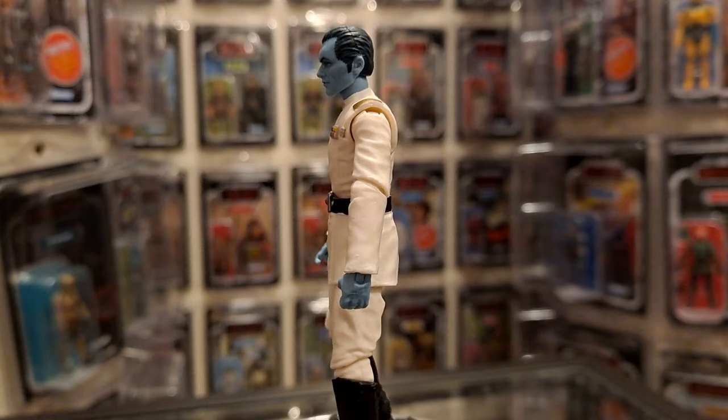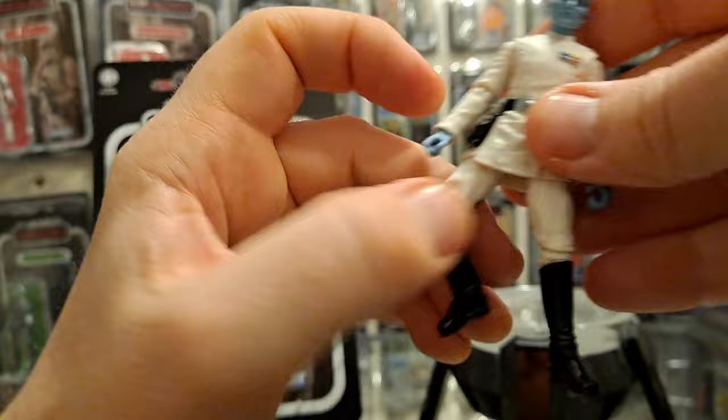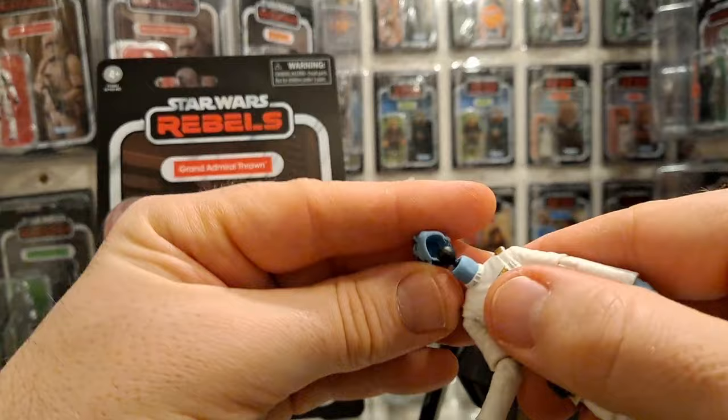Nice, what do you think? Looks like he has a hinge on his wrist there, which is good. Let's have a look at him. Got the ball joint, as you knew, on the hips. There's the hinge there. Just standard full articulation, man. Ball joint on the head. Let's have a look. Yeah, he's got a barbell there, which is good. So totally up-to-date figure for him.